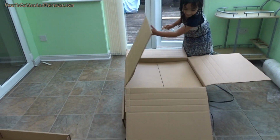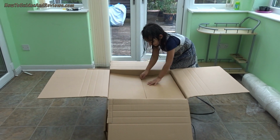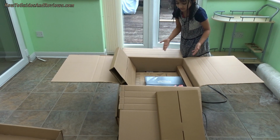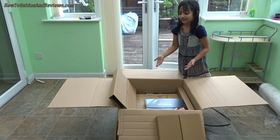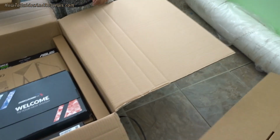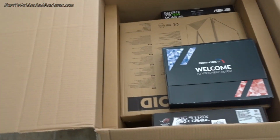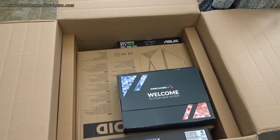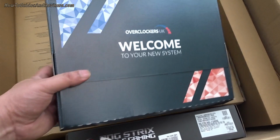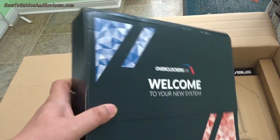Oh my god! What's going on with this package? Why so many boxes? Yeah, you get a lot of boxes. Basically all of the components, they send you the boxes that they used to build, like the motherboard, graphics card. And you get a little welcome to your system pack, a little box.